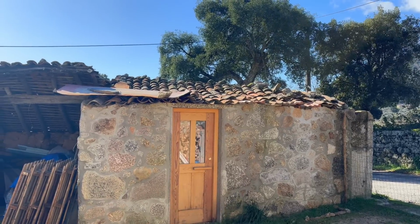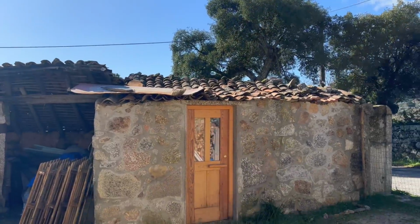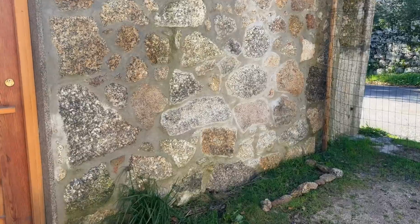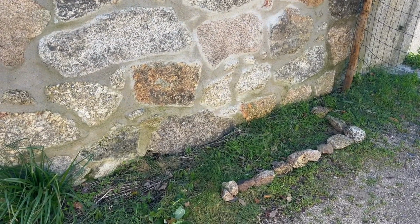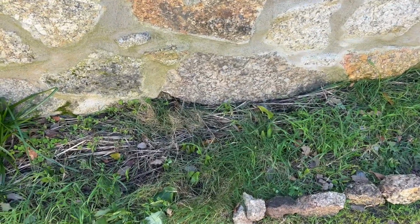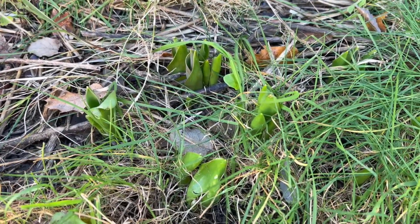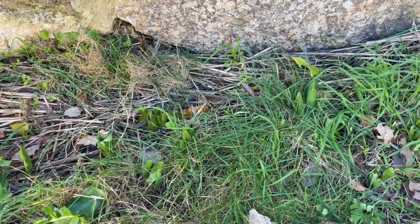At last, the sun is shining again and we have blue skies. Oh, it's so nice after so many days of a lot of rain. It's still quite windy though at the moment. But this morning I had a delight because when I came out here, I saw that my tulip bulbs have started to pop out of the ground. Oh, the first signs of spring. So that is a delight to me.